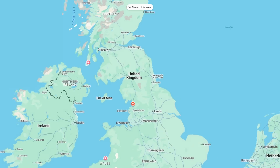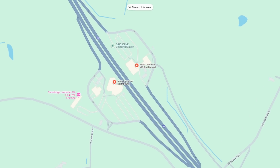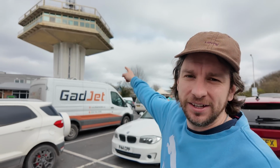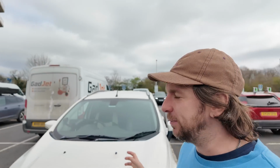Now, I come to this place all the time. I'm always driving this route, so I know this service station very well. And it's not great. It's not the worst one that I'm going to show you, but it's not great. But yeah, that tower there, so that opened in 1965. And it used to be a restaurant. People just used to come here for a day out and go and visit that.